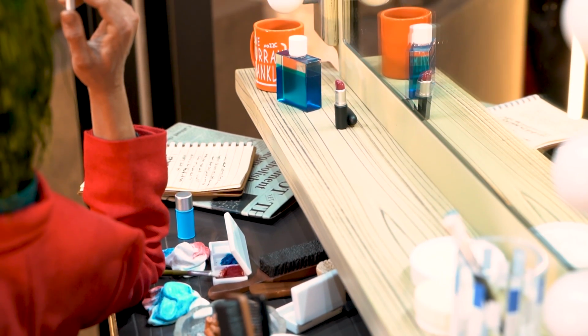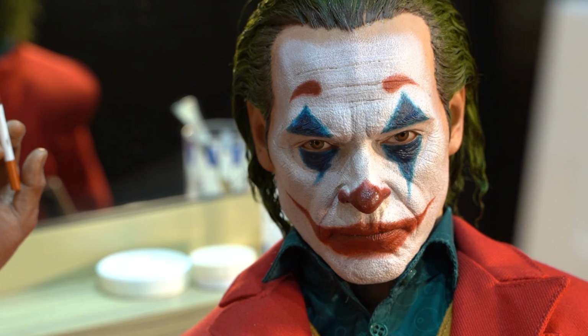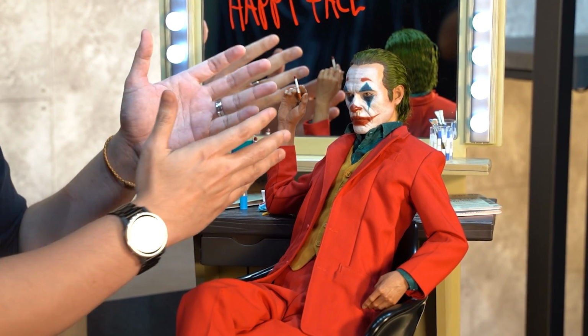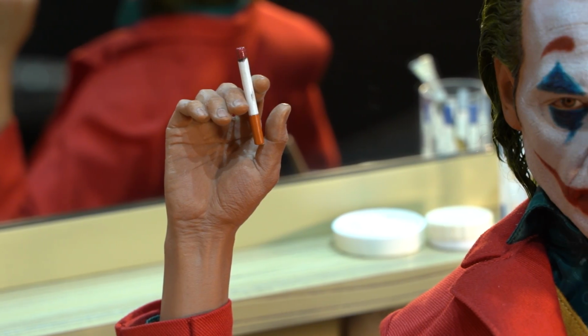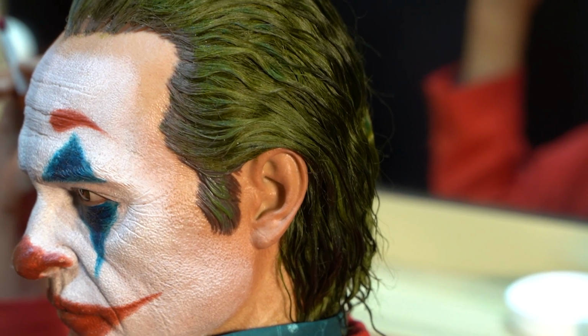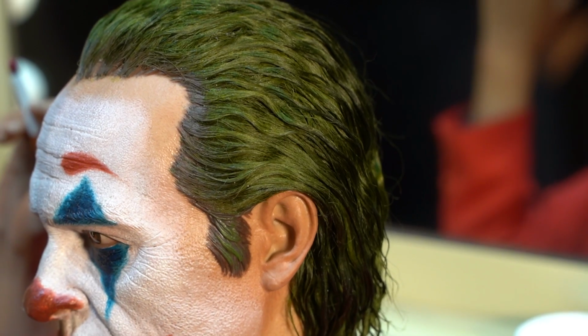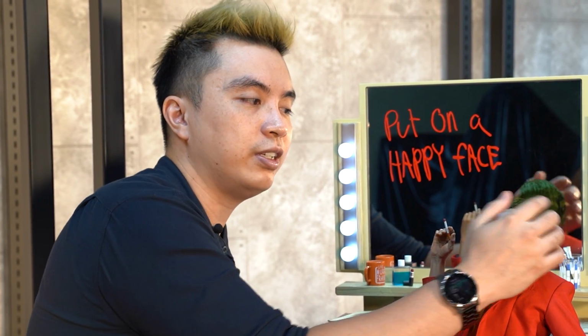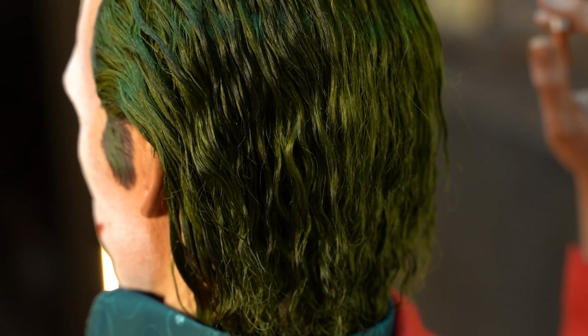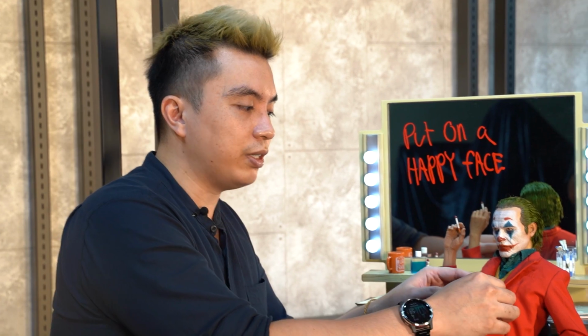So now we're going to take a look at him, Joker himself, this 1/3 scale deluxe edition of the Arthur Fleck statue. Got his nice cigarette in his hand, striking that iconic pose. But what's most important is this head sculpt with rooted hair. We're not looking at sculpted hair here, we're looking at rooted hair that you can move around, and it almost feels like the real thing, as if he has not showered for days. Without the smell, thankfully.